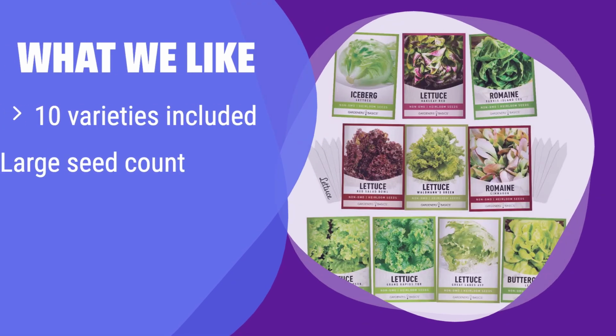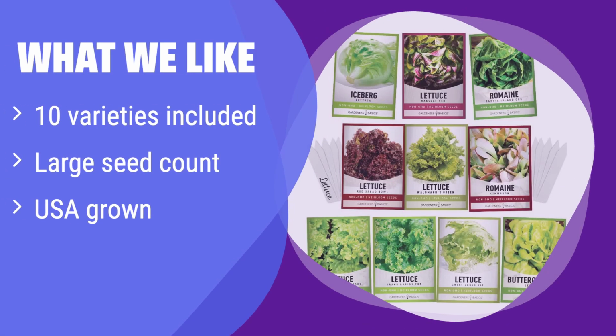What we like. With 10 different varieties of greens and lettuce, this pack provides an incredible selection for any salad lover. It boasts a massive seed count, offering exceptional value, and is proudly grown in the USA. If you're a serious grower who wants the widest possible range of lettuce types and a huge quantity of seeds from a trusted source, this extensive pack is ideal.